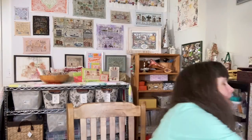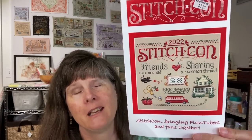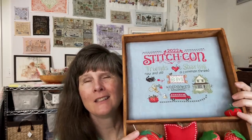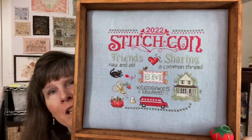And then I showed you this StitchCon sampler in my last video that I started at StitchCon. And I showed you the box that I bought in the annex to finish it with. I was at Bear Lake last weekend and I finished this piece while I was there. And today I actually put it in this box. The box has rulers on the inside and the outside, top and bottom, all the shelves. I fully finished it and put it in there.